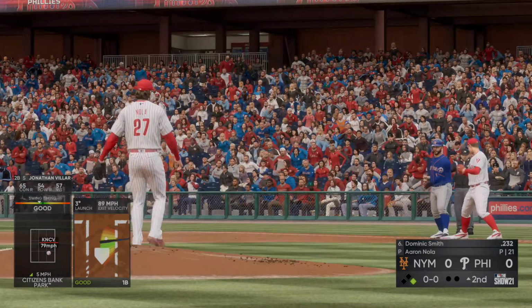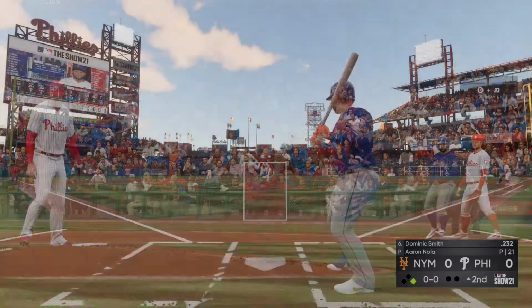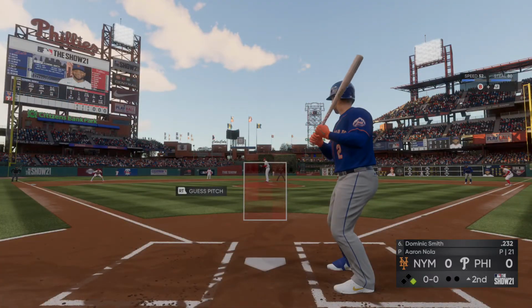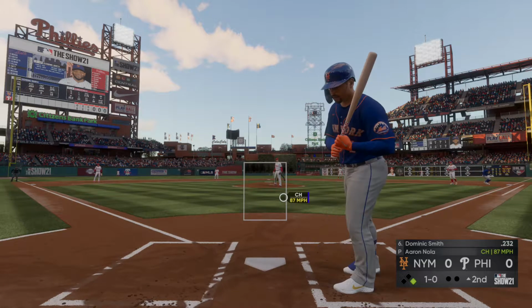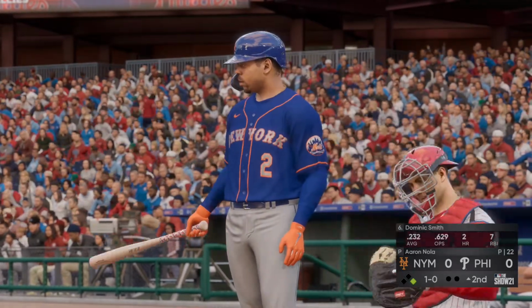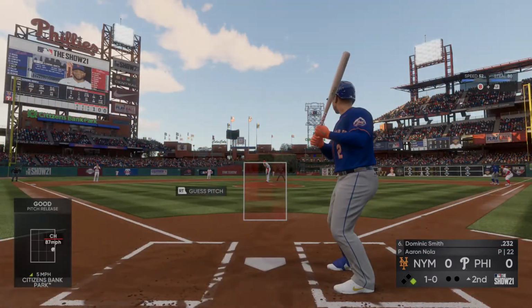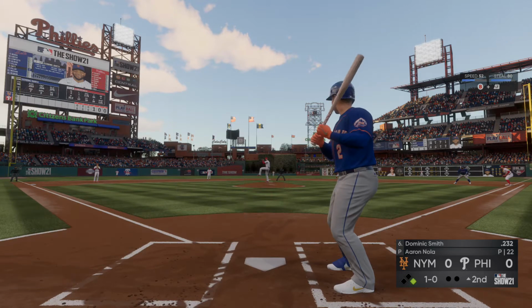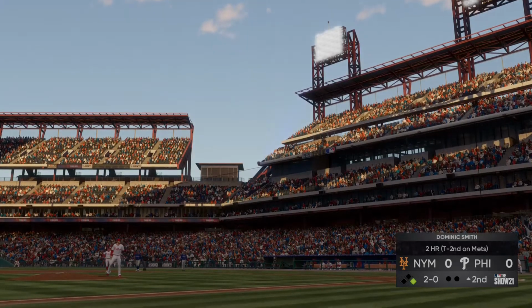Before the first pitch, a check at first, and he's back easily. Into the box, Dominic Smith. He'll start him here with a changeup, but it's taken for ball 1. He'll start play with that average down in the low .230s, 2 home runs and 7 driven in. Here it comes, 1-0. Knuckle curve there off the outside corner, 2-0.